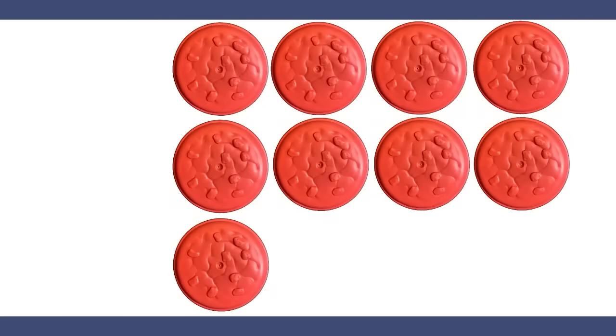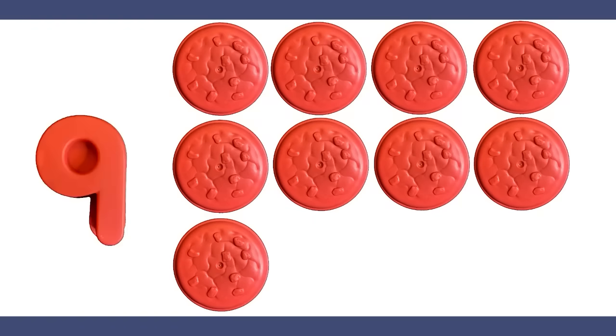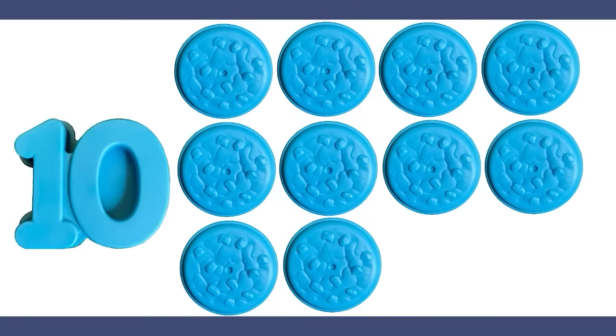Now we have some red cookies. Let's count them. One, two, three, four, five, six, seven, eight, nine. We have nine red cookies. Now we have blue cookies. Let's count them. One, two, three, four, five, six, seven, eight, nine, ten. Wow, we have 10 blue cookies for Cookie Monster.